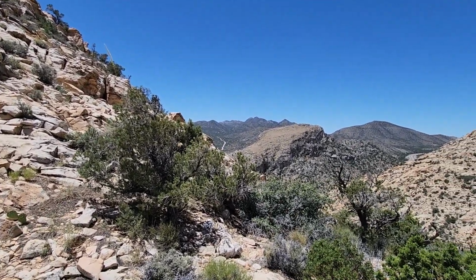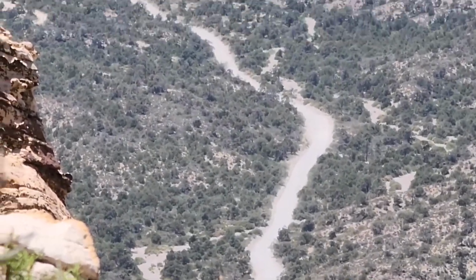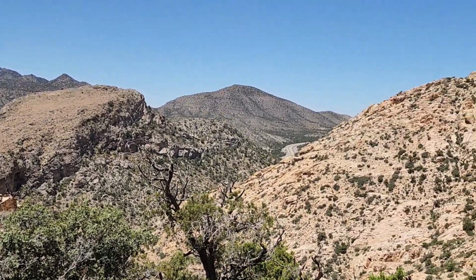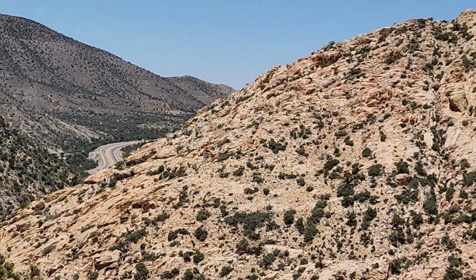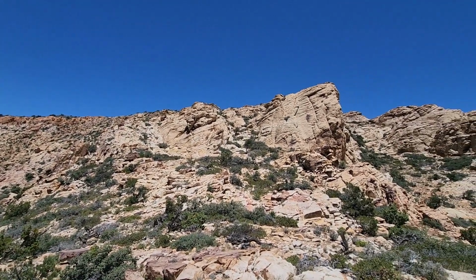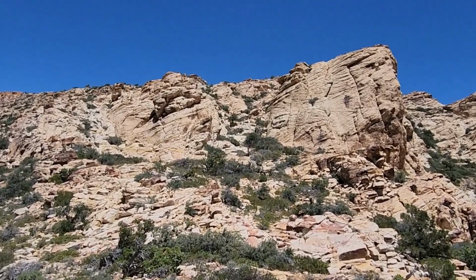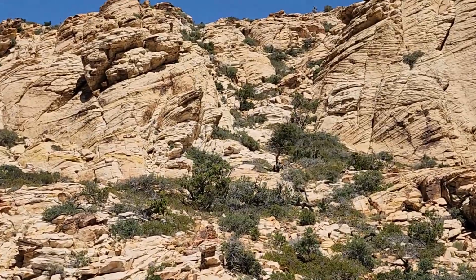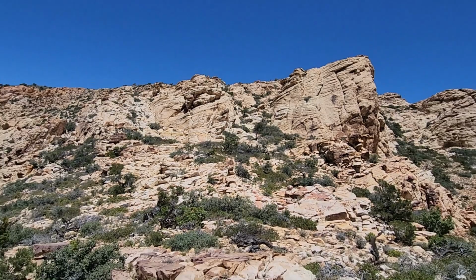Some interesting things ahead here. There's Potosi Canyon Road. And over this way, here you can see a portion of the highway. Then looking up in this direction is Hollow Rock Ridgeline that we just descended. Notice there is a pointed boulder or ledge on the right. Just to the left of that point, there's a gully. We've got to remember where that gully is, because that is the way back to the Hollow Rock Ridgeline.